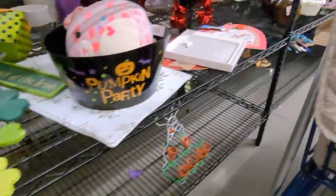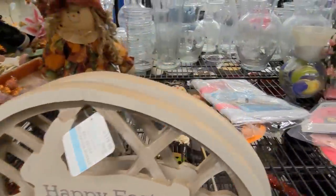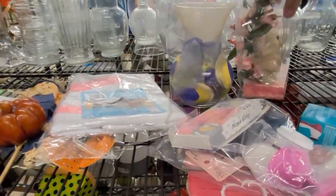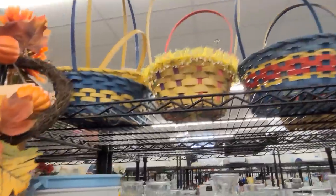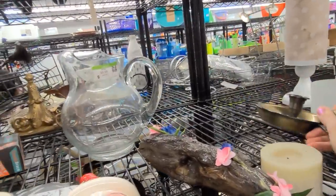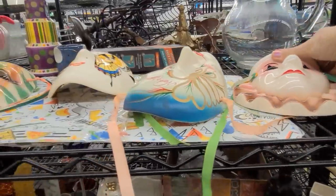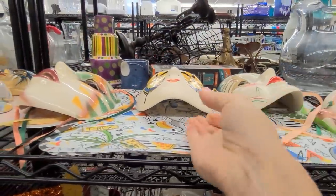Some melamine trays, more wreaths. Here is a Valentine's and St. Patrick's Day section. They really do a good job at this Goodwill of separating the holidays. Easter up here, some baskets, and now we are into the figurines proper here. Little candle holder and a pitcher. Here are more masks. Let's see, they look mostly like souvenir pieces, Mardi Gras, New Orleans.